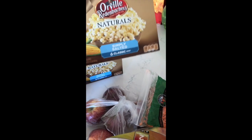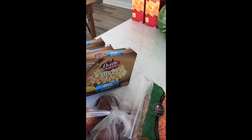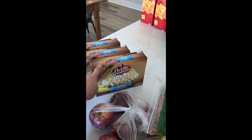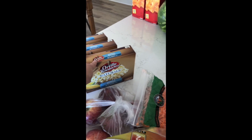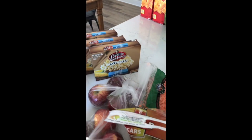This is our favorite microwave popcorn. I also will pop this and make homemade caramel corn sometimes for a treat for the kids, but this is like $2 something at Walmart, and at Meijer it's like $3 something, and you only get 4 bags instead of 6. So whenever I'm at Walmart, I stock up on that.